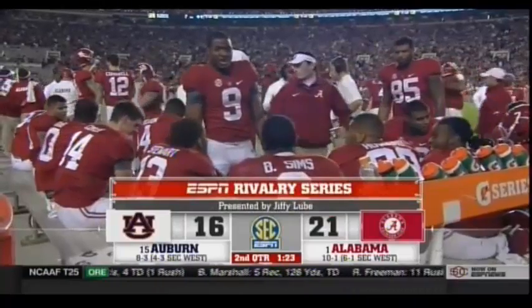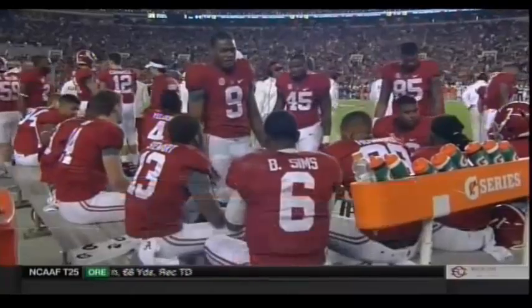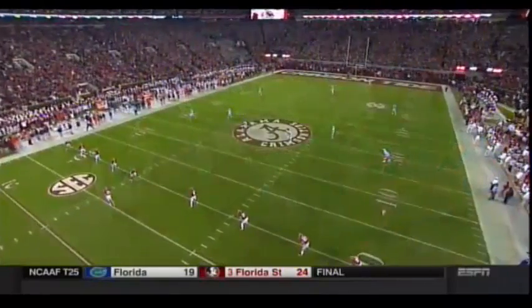All of that coming up momentarily. Quan Bray and Corey Grant are deep. Bray along the near side, Grant across the way. Last 2 kicks have been touchbacks by J.K. Scott.